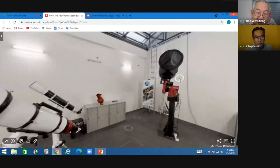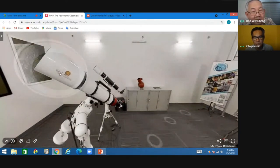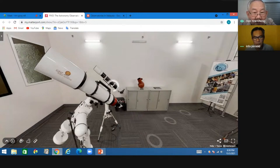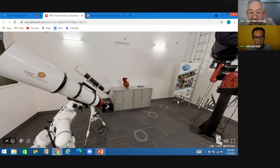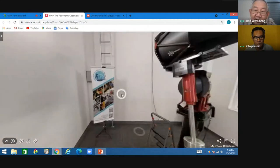The main one is, of course, our 6-inch F8 Officina Stellare on a Paramount ME2 mount. And here we have our Lunt 6-inch EPO on an EQ6 mount. And this is for seeing the prominences, all right, solar prominence. And here is our 5-inch Achromat on an EQ5 mount. So here a lot of people will come. I'll show a lot of pictures, a lot of activities we have here. So now we go closer to see the telescope all around.